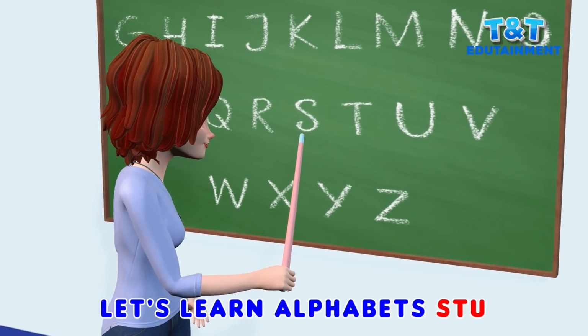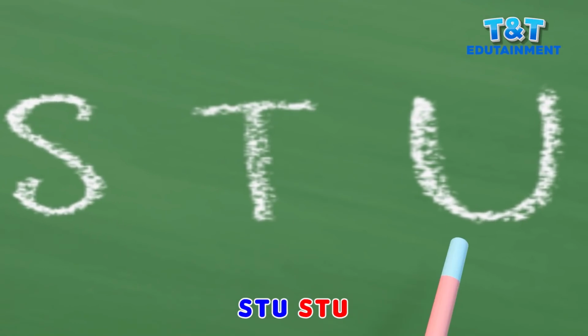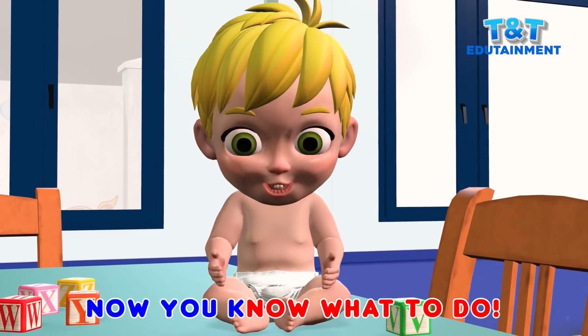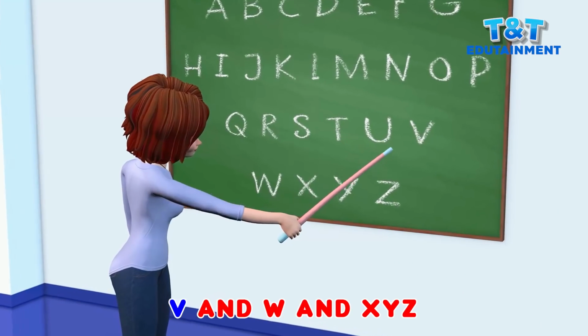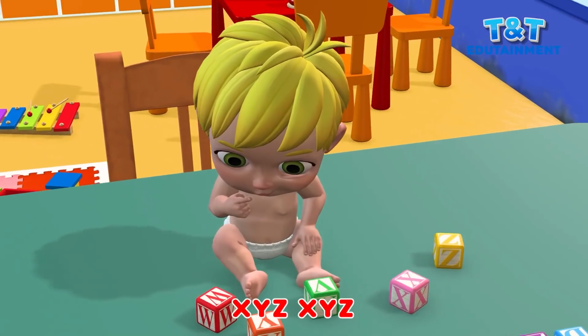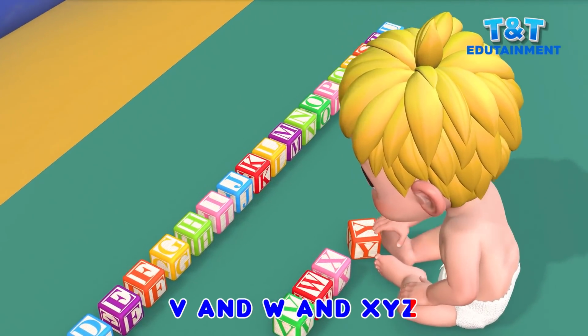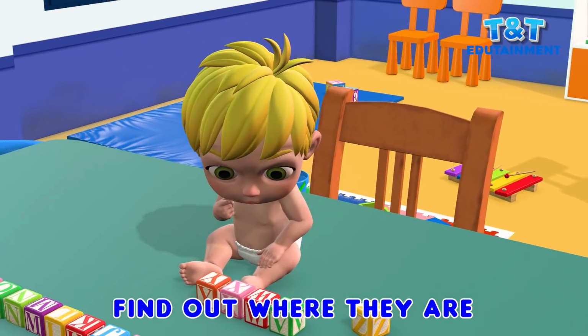Let's learn alphabets S, T, U. Now you know what to do. V and W and X, Y, Z. Find out where they are.